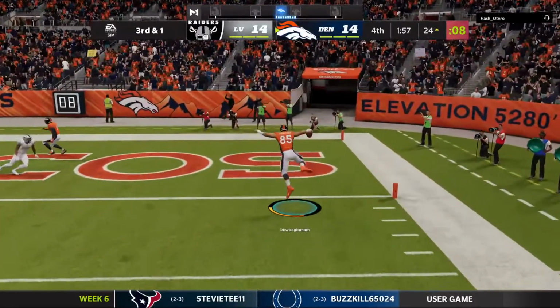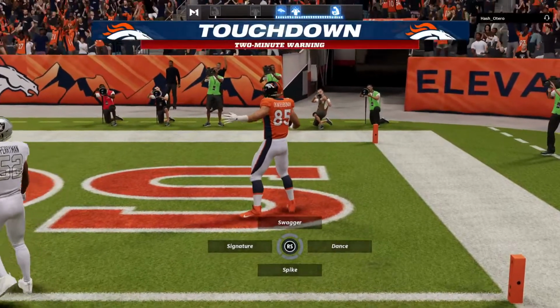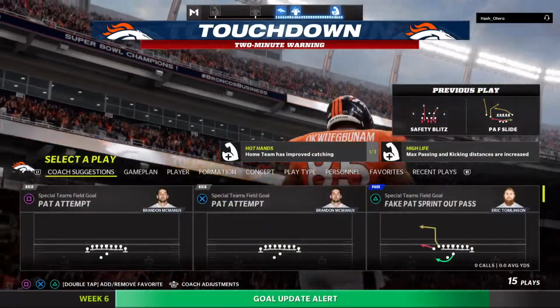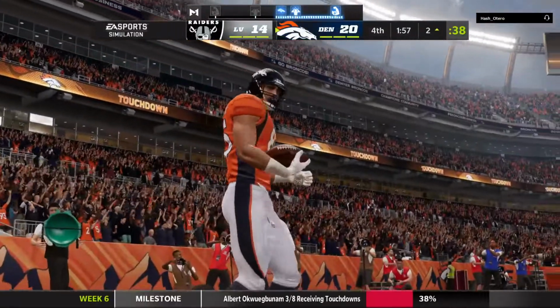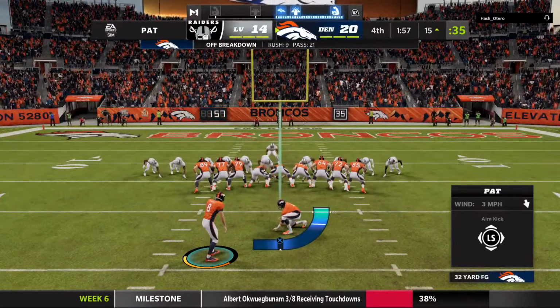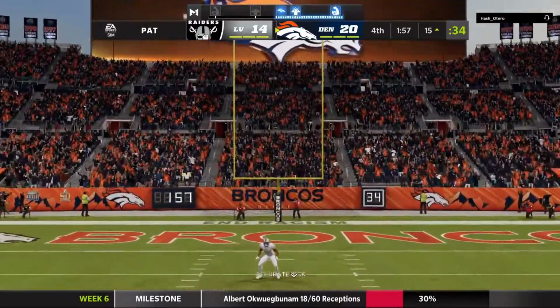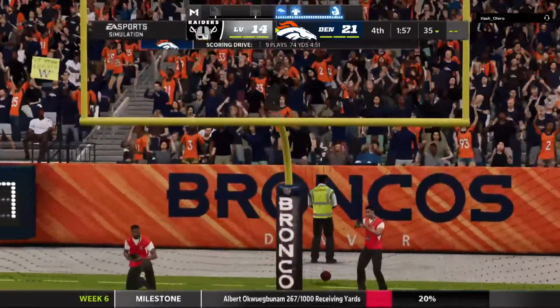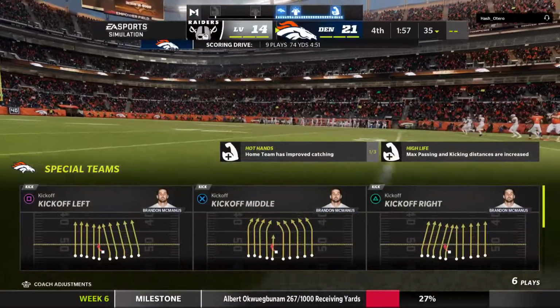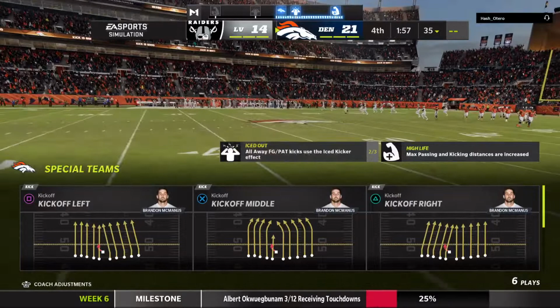That's complete. Albert O. And he'll take it into the end zone for a Denver score. His 3rd touchdown now on the year. And the Broncos answer back with a touchdown of their own to break our tie and take the lead here in the 4th. They get one more as the extra point's up and good. And the lead is now 21-14.